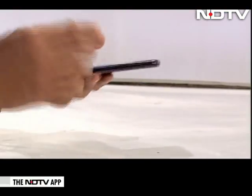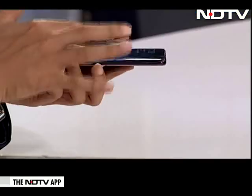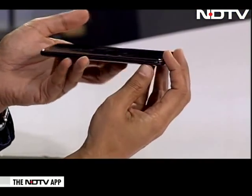Second thing is the way the screen actually has proper 3D curves. So this is not a 2.5D or a 2D. This is a full 3D, both sides. But then they do the impossible. Flip it around and it's actually got the same 3D surface at the back. That is very rare, almost unheard of.